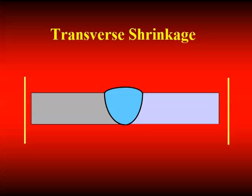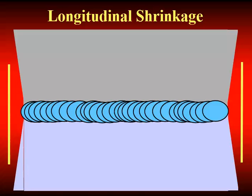Contractors know beam to column connections typically shrink about 1/16 of an inch. They know that. They have to accommodate that in their buildings. So that's transverse shrinkage. There's also a longitudinal shrinkage. Everybody who makes plate girders knows that. If you make it 150 feet long, it's going to be a little shorter after you make all those longitudinal welds.